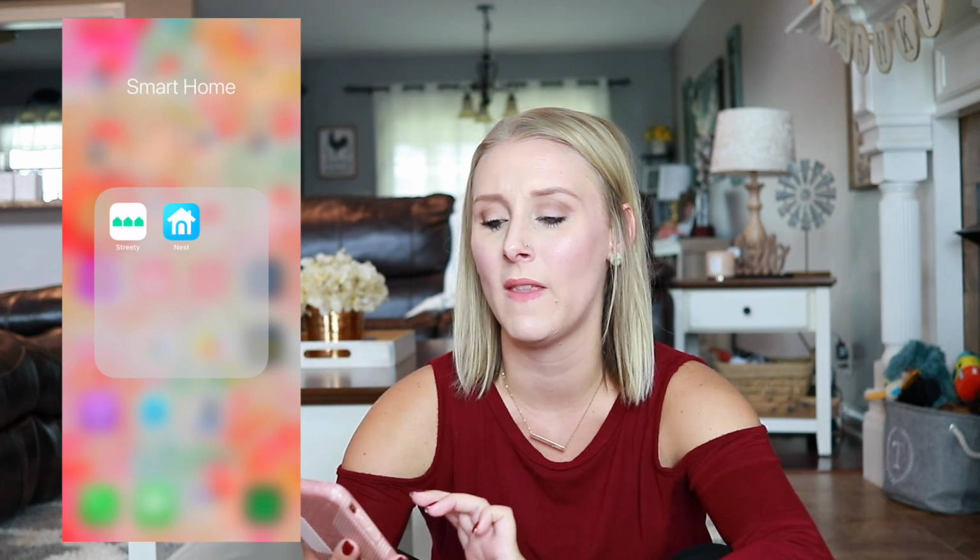And then Smart Home, I just have Streety and Nest. Nest is our thermostat, but I just use it inside the Vivint app, so I don't ever actually use the Nest app. And then Streety is something where you can connect with your neighbors, I guess. I don't use that either. Google Home. So we do have Google Minis that we got for free when we got our security system. And I do use that app.